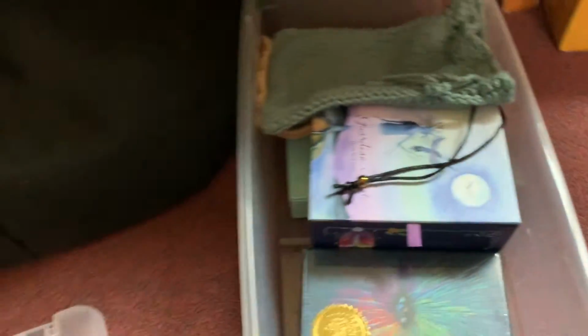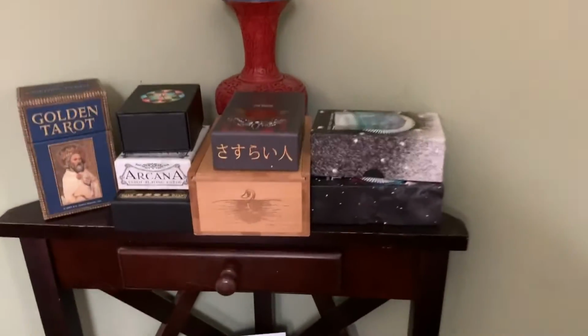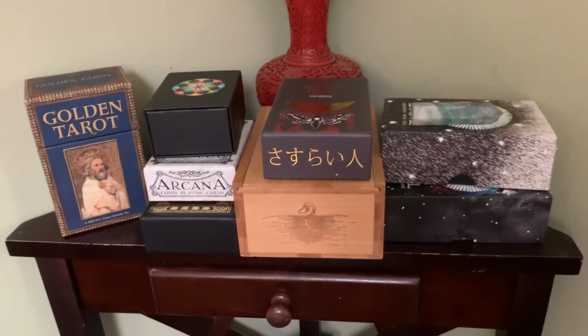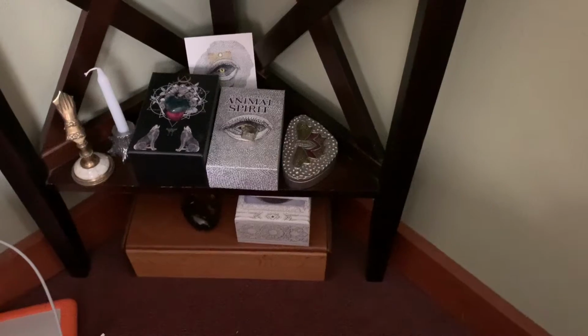Okay. What do I want to say? I think that's it. Oh yeah. And then there's this. So, you know, there isn't really a method to this madness. These are decks that I don't have in bags. I have them in boxes, and they're decks that I'm actively always thinking about.